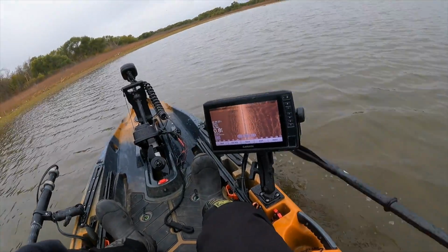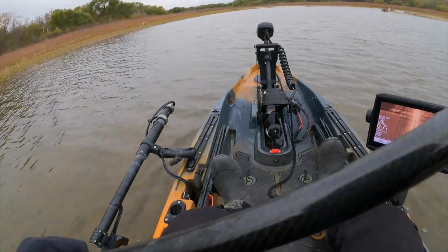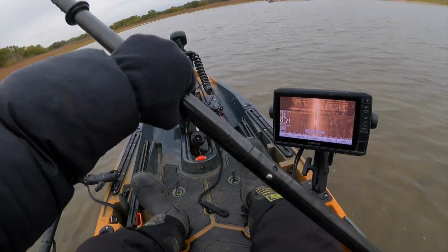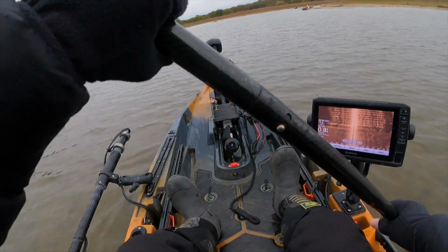Yeah, it's shallow, but it's got enough depth that the fish will swim in. I can tell you that. Water temp's already up to 54 right here in the mouth of this creek. So that's why, guys. I mean, that's an 11-degree swing already. 55. That's a 12-degree swing.